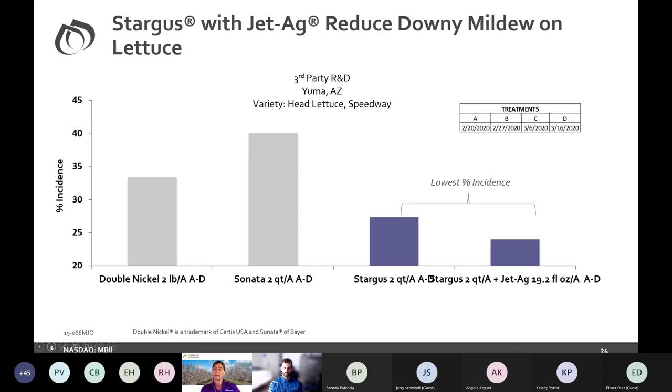And then moving to the right-hand most blue bar, that is Stargus, 2 quarts per acre, added in a tank mix with Jet Ag, 19.2 fluid ounces per acre at all four treatment timings. And that particular treatment on the far right had the lowest overall percentage incidence, both very good options for management of downy mildew on lettuce.